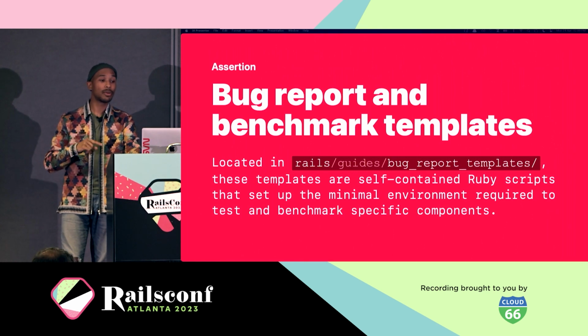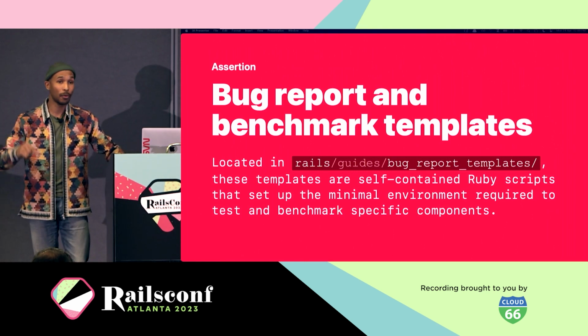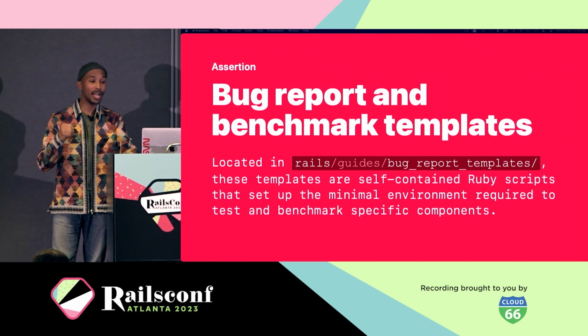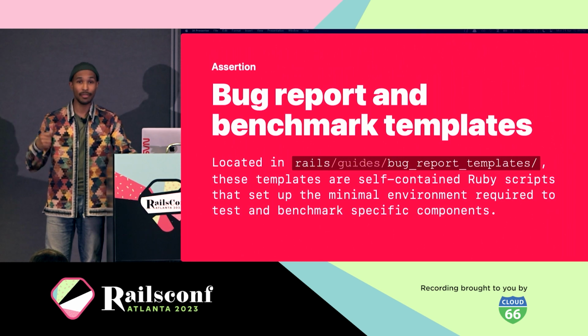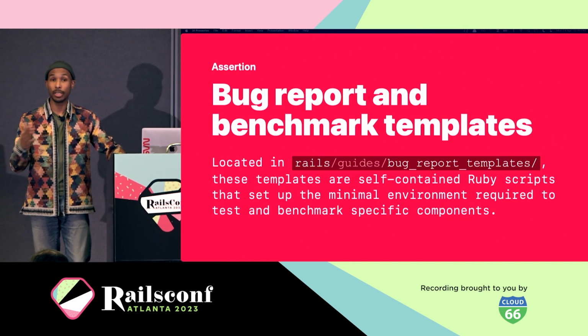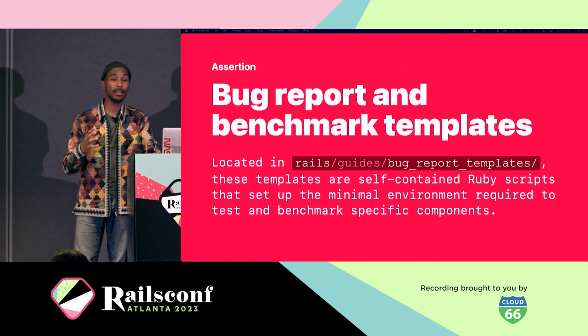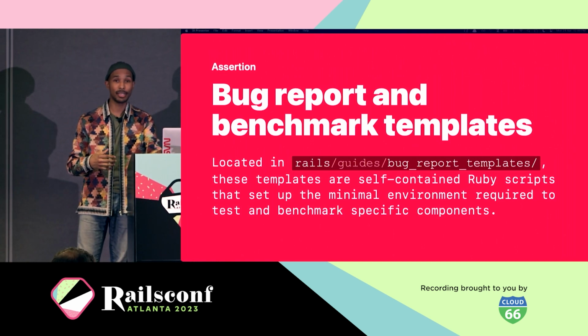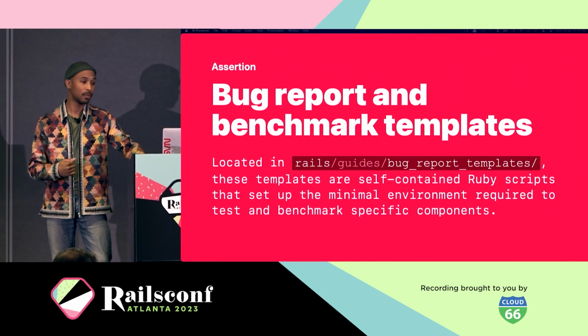There's also the bug report and benchmark templates. These are directly in the Rails codebase. So if you forked Rails, you have these. And they're isolated templates that allow you to run with a minimum set of dependencies. And they're really good, especially when you're opening a bug report, but also when you're debugging, because you can quickly validate that a bug exists and you can quickly reproduce the issue. Similarly, with the benchmark template, it lets us analyze our code's performance and check for any regressions.